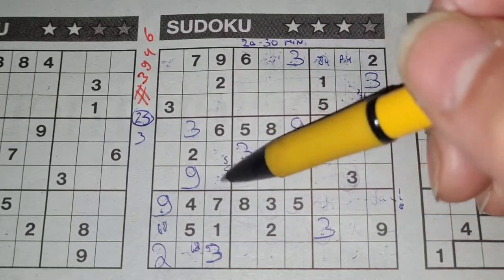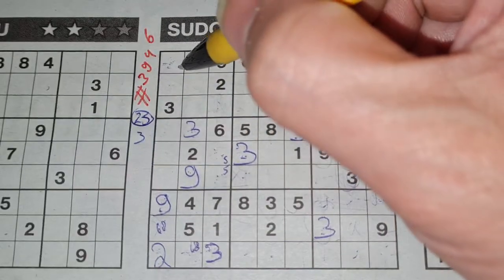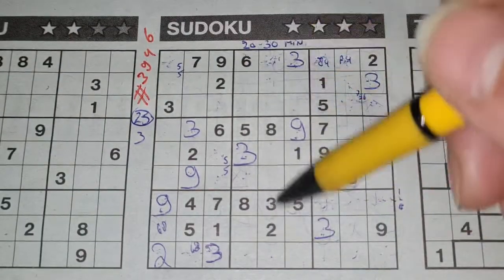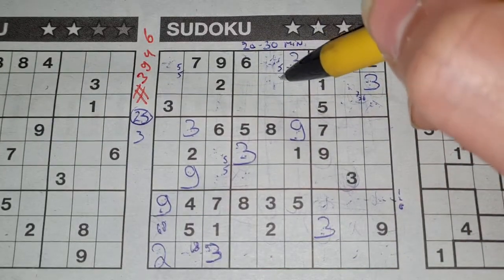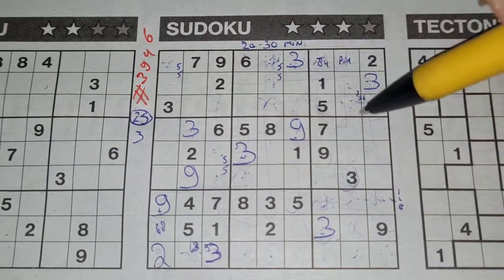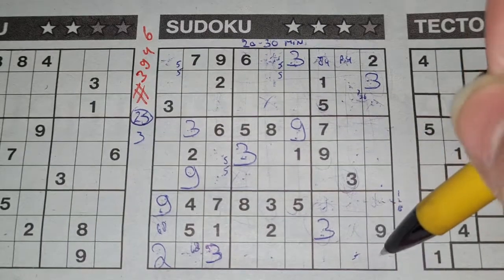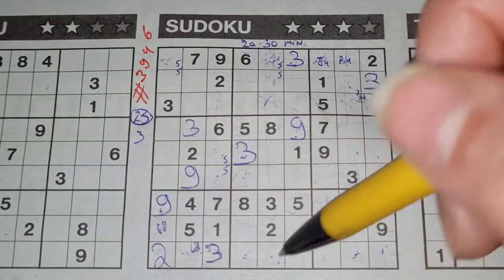We have a 5 in one of those two boxes in the third column, 5 in the second column. So in the first column, the only two places left for the 5 could be here, could be there. Same for here, 5 in this column, 5 in that column. So the column between, the middle column, the only two places left for the 5 should be here or there, because we already have a 5 in this row, so this box cannot be a 5.